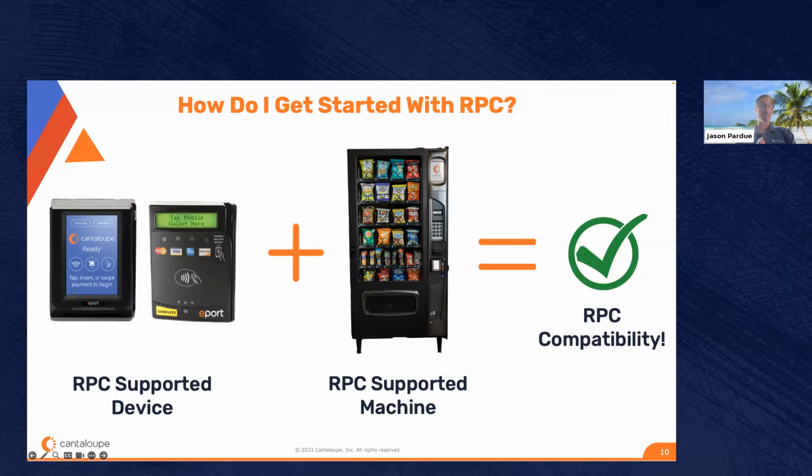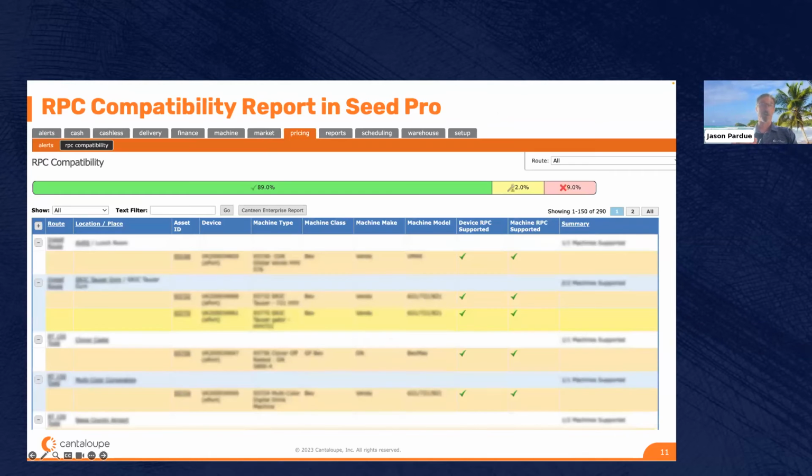So part of RPC is the device itself. The next part is the machine compatibility. Most of the machines out in the field are RPC compatible. In some places you have firmware updates that will then make that machine compatible. What we have done is create a page on Seed, and anybody that has Seed today, whether you've signed up for RPC or not, this RPC compatibility page is exposed to you. It allows you to look, right now, before you even get RPC: where am I at, and what do I need to do out in the field?